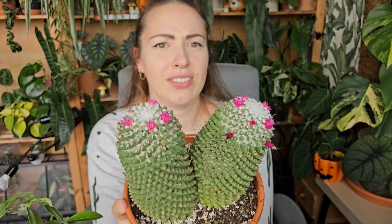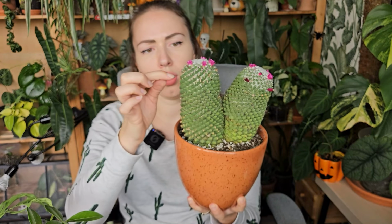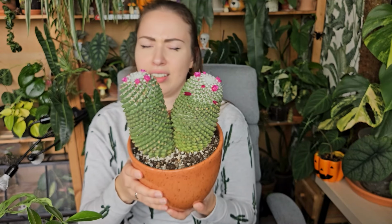I need to show you something. I know I already said I'm saying goodbye, but I need to show you something. Isn't that cute? This flipping cactus won't stop blooming for me. Oh my gosh, you're so flipping cute. It bloomed all these rows all the way up and it just keeps on giving. This mammillaria is so cute. It's so cute. Anyway, I need to go, guys.